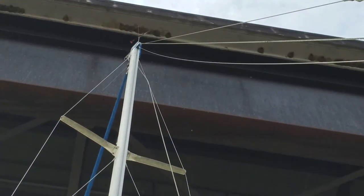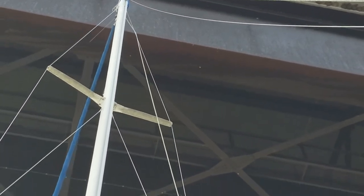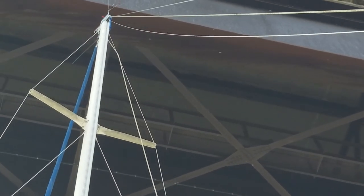Hard to tell, but there's all kinds of rope up there. There is at least 4 or 5 feet. 3 or 4 feet? Yeah, we're good.